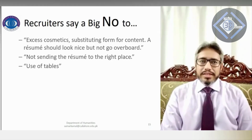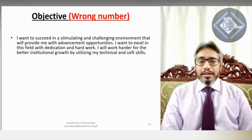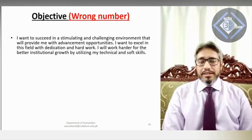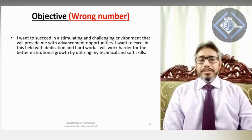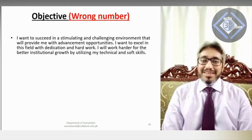Here comes the bonus from my side. These are some objective statements which are really the wrong numbers, and you would find 95% of applicants copying and pasting these types of objective statements. These are a big no.